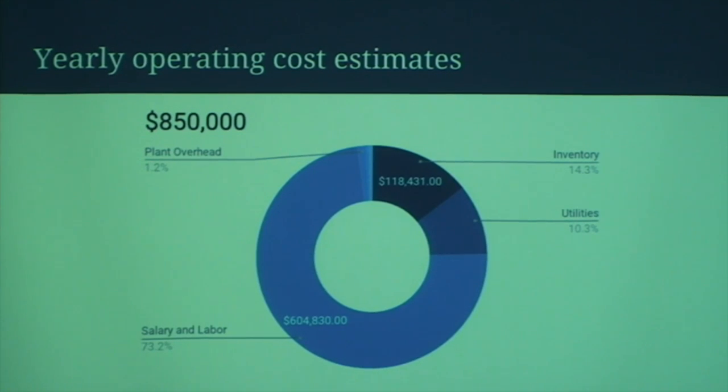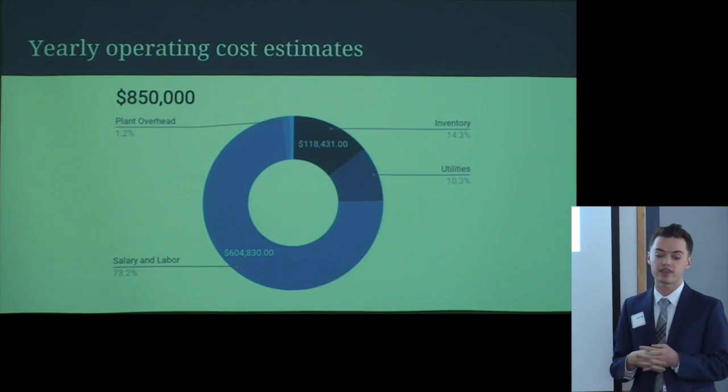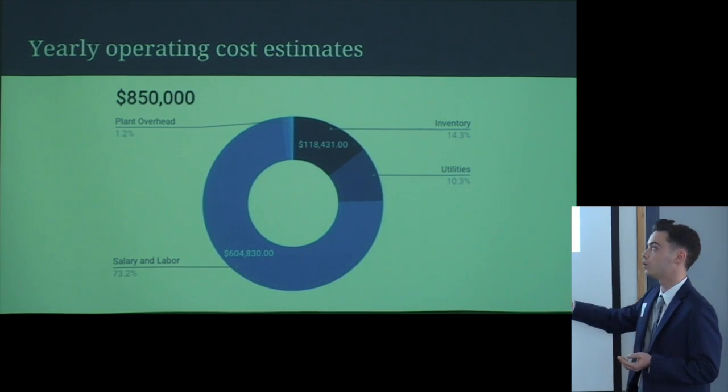And this is a breakout of our operating costs. At $850,000 a year, roughly 73% is devoted towards salary and labor for our employees. That's a relatively high percentage versus other companies in terms of operating costs. But because we plan on having only about 1 or 2 units of inventory in-house, those usually incur high operating costs. So by keeping the inventory low, we're okay with a higher breakout of salary and labor. And you can see utilities is roughly about 10%, given that we are an assembly facility for our greengrocer.